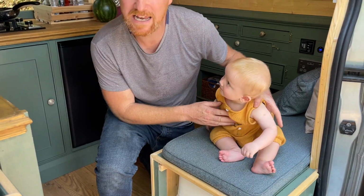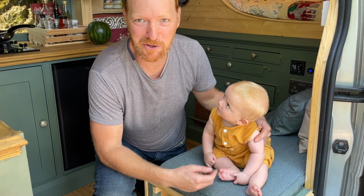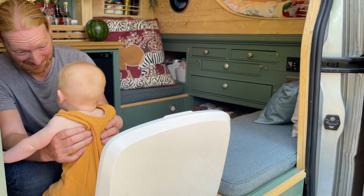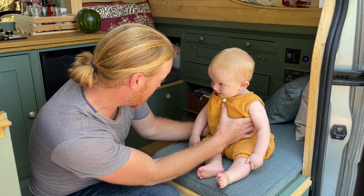And then when we need to use the toilet, we just pull the toilet out and then sometimes use it. Does it work? Yes. Thank you very much, Mr. Crusoe, for showing us the toilet.